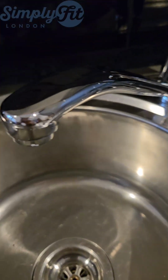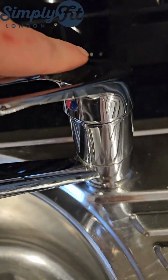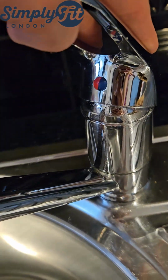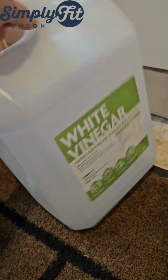Don't buy these expensive cleaning products. Use Zoflora if you like a little bit of nice smell, but I like a clean smell. Zoflora is nice and I use it for the floor, but for everything else I use vinegar. It's cost effective and workable.